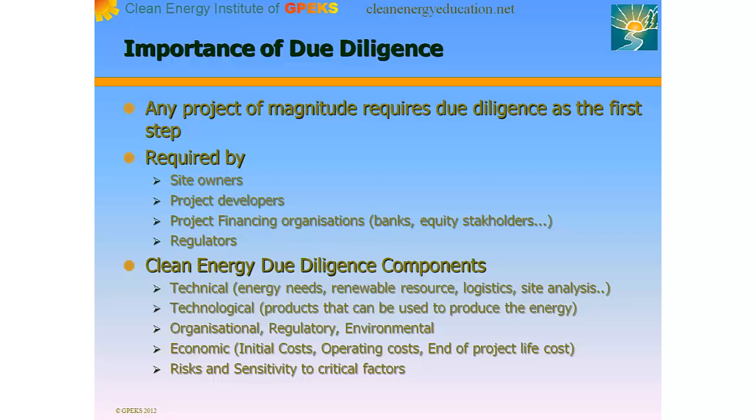The technological aspect of feasibility is related to the products that can be used to produce the energy. So for example, you need to understand what type of turbines you can use for wind energy, or what type of solar panels can be used for solar thermal or solar photovoltaic, the type of power conversion equipment, all the inverters and transformers and so forth. And support structures also, what type of technologies can be used for anchoring, for the foundations and so forth.